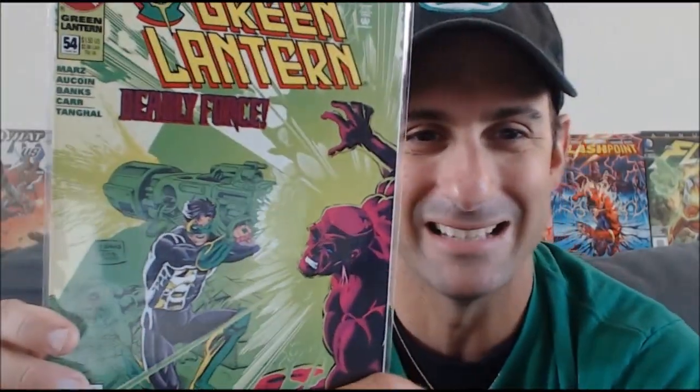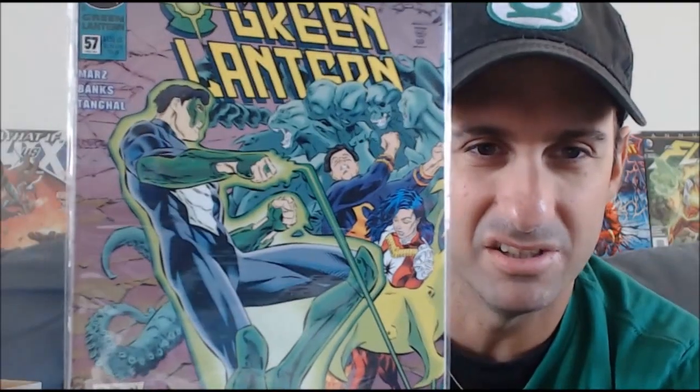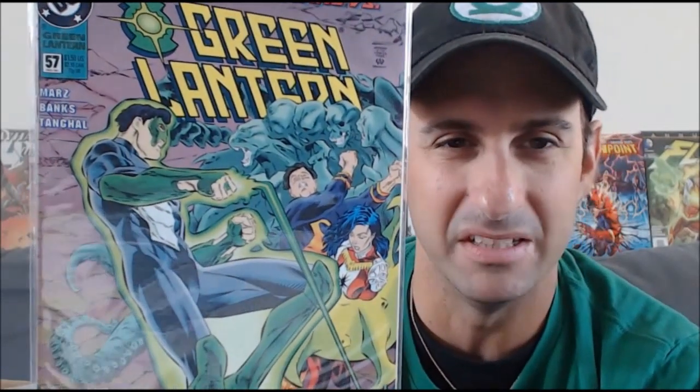You have Green Lantern issue number 56. Wasn't too keen on that. Issue number 57. Here you got Kyle with his big ass gun that he's created. And oh, I'm sorry, that was 54. This is 57. Artwork takes a change here on cover art. Not a fan of this art at all. Very lack of detail.